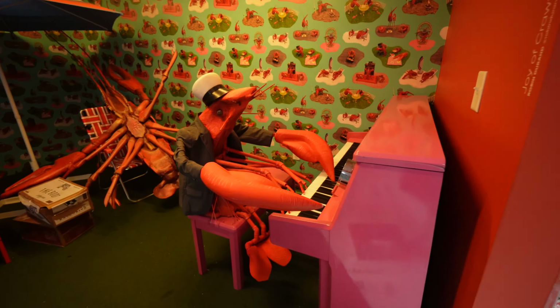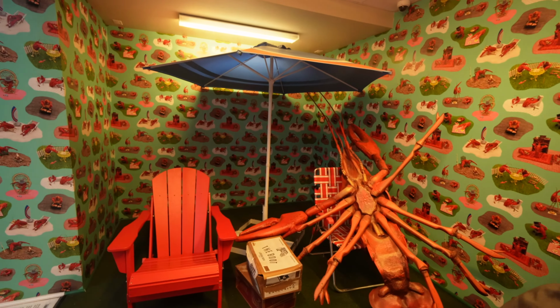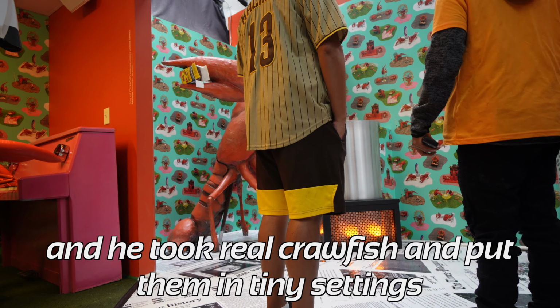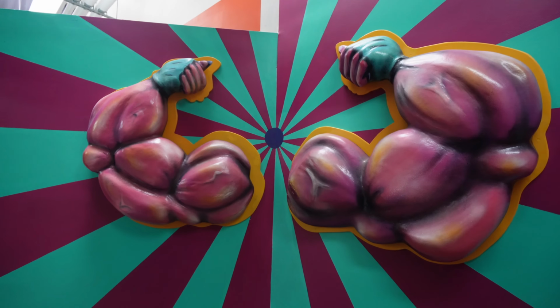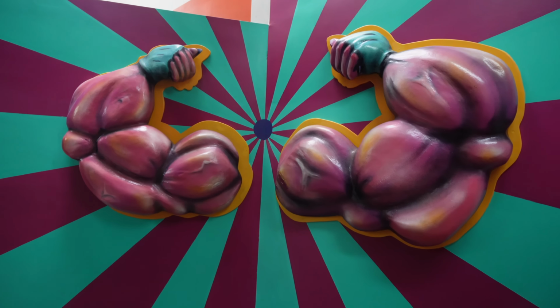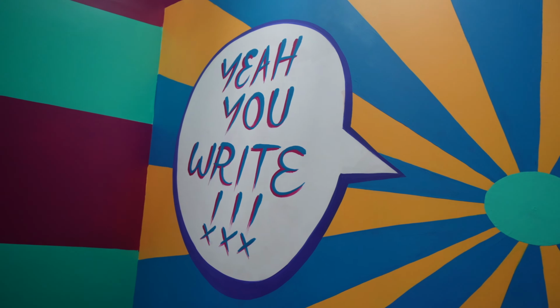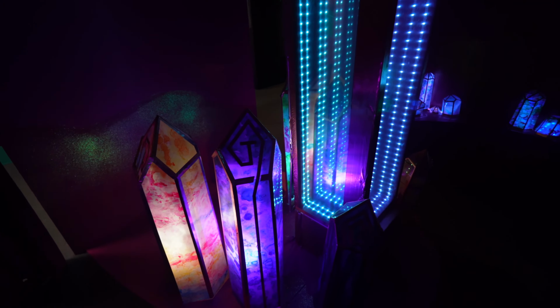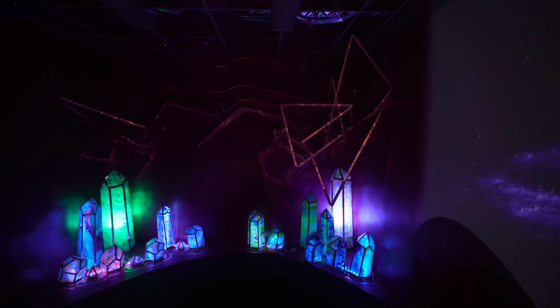Look at this. Playing the piano. It's like you're hanging out in an Adirondack chair. Yeah, that's real live crawfish on the wall. And you took real crawfish and put it in tiny sets. This looks like the Milky Way galaxy. NOLA nostalgia. Look at that. Futuristic stuff.